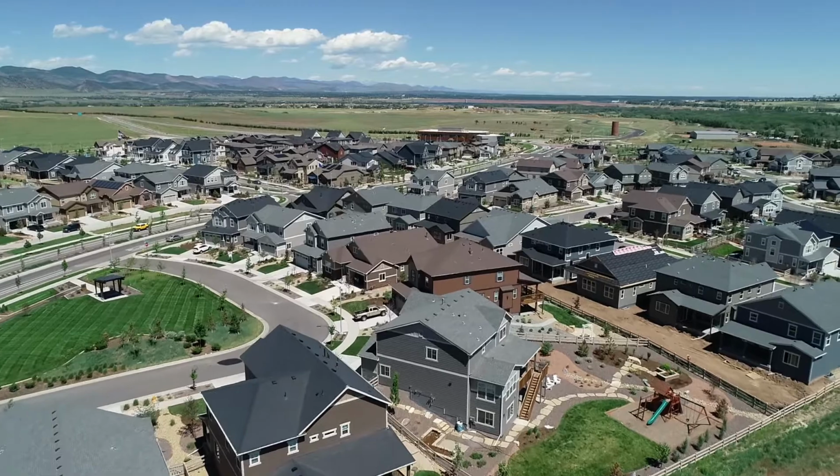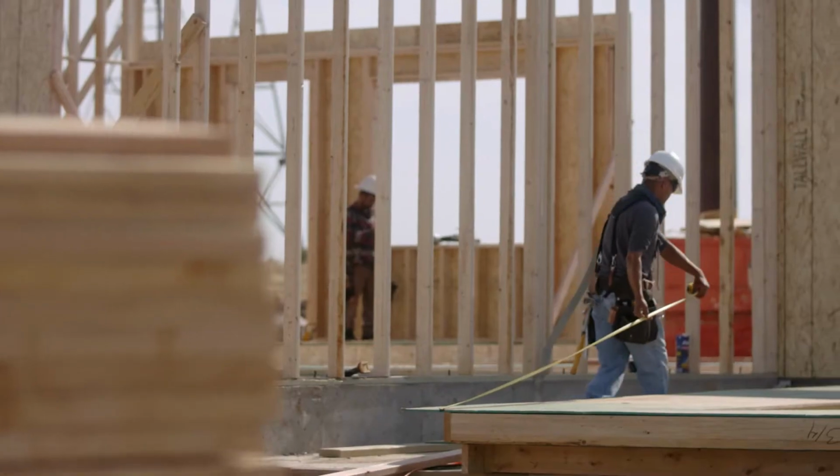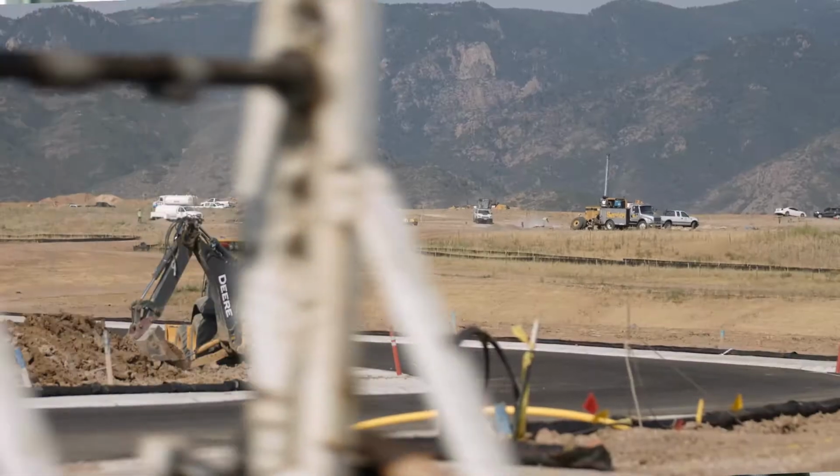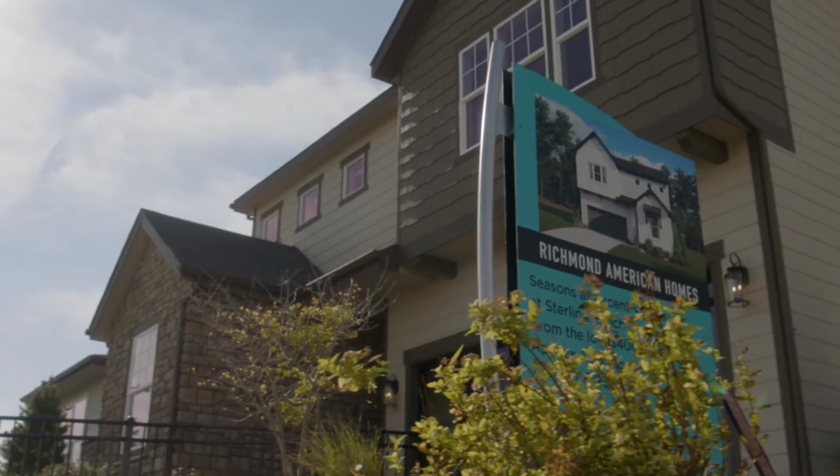There was nothing here. Rabbits, prairie dogs. And yet the home builders stepped up and in one day bought almost 700 lots. We're talking several $100 million of investment to make Sterling Ranch real. It closed in one day and has never looked back.